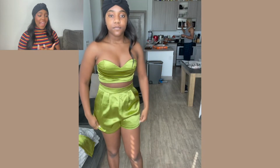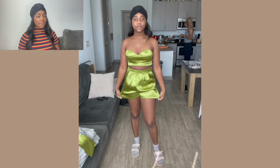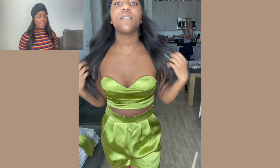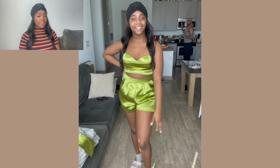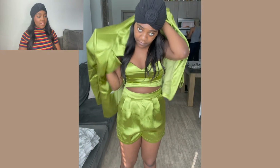Okay, this one, I was expecting to love the most, and it was still an eh for me. Like, I'm not as in love with it as I wanted to be. I love the color. The color is fire. And I think maybe if I have my hair done and everything all together, it'll come to life. But here it just wasn't coming to life. I think the pants need to be hemmed a bit by the sides. It was really, really loose in the front, which I think isn't that flattering.